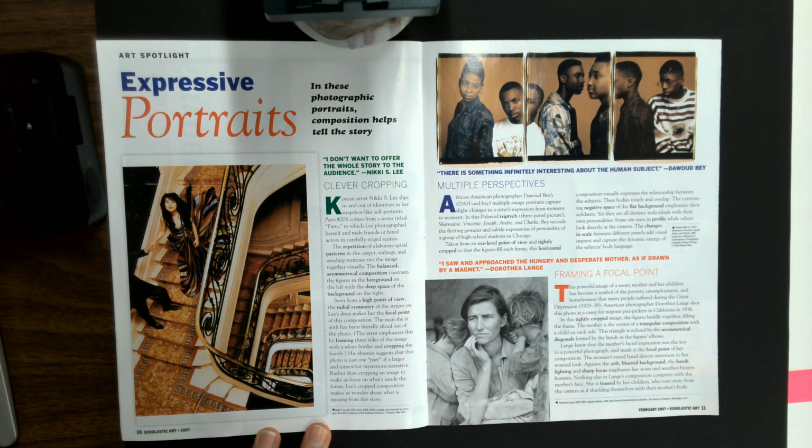In this tightly cropped image, the figures huddle together, filling the frame. The mother is the center of a triangular composition with a child on each side. This triangle is echoed by the asymmetrical diagonals formed by the bends in the figures' elbows. Lange knew that the mother's facial expression was the key to a powerful photograph and made it the focal point of her composition. The woman's raised hand directs attention to her worried look.